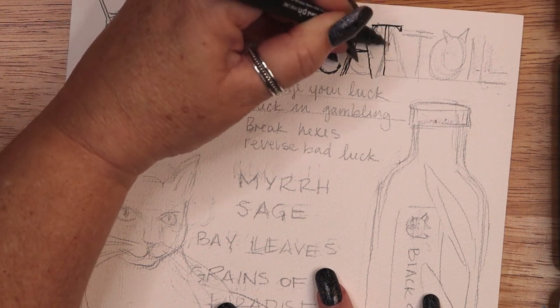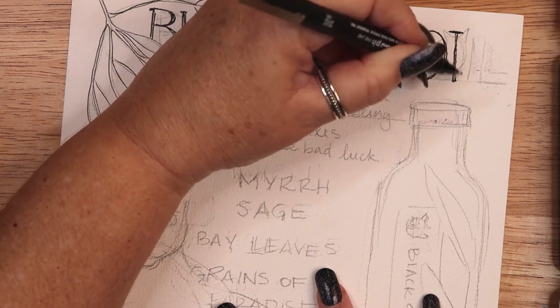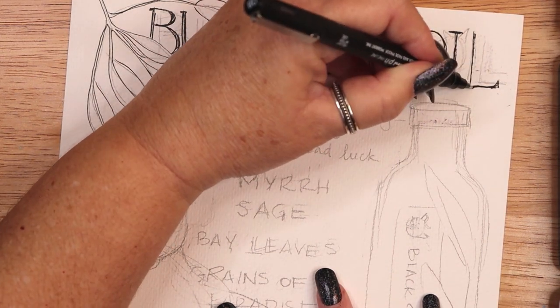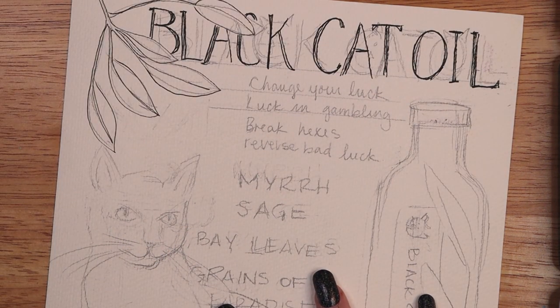The herbal correspondences I've chosen are all based on my personal oil recipe. You do not need to use as many herbs as I do, and you can personalize your oil ingredients to focus on what's important to you.